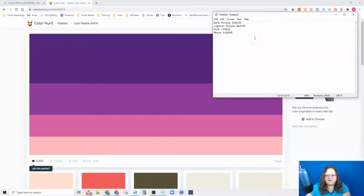Now what you need to do is make sure that you save this in an easily accessible place, because especially when creating a website or anything that I'm working on, I will reference these colors a lot.